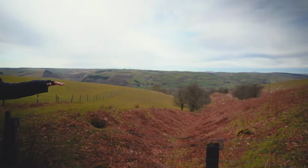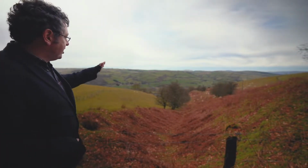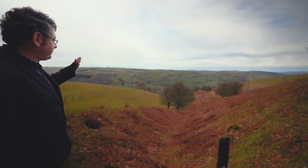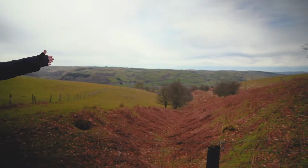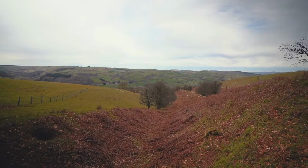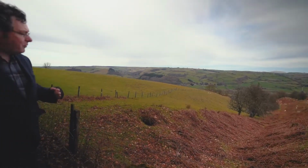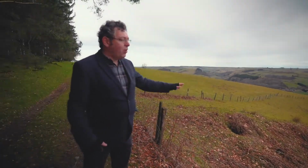drops down from the ridge into the valley and utilises the west facing, the east side of this coombe. So you can see the land falling off on either side towards this coombe, and the Dyke is running along that west facing slope, and therefore it makes it even more imposing, even more dramatic for anyone approaching it, and it makes it even easier for anyone defending it to observe people moving through the landscape.